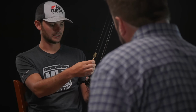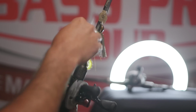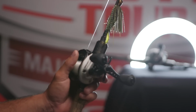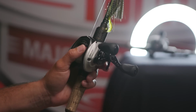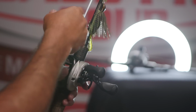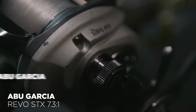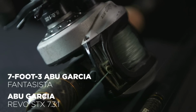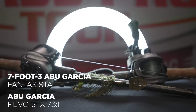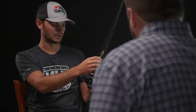I was throwing it on 15-pound Trilene fluorocarbon, 17 sometimes. I think I had one rig with 15 and one with 17. 15 will run a hair deeper. Okay. 17 you can kind of keep up. A 7'3" Revo STX and a 7'3" medium heavy Fantasista Premier rod, and that was really the bladed jig setup. But that caught a lot of my fish. That was your primary bait then? Primary bait throughout the whole week.